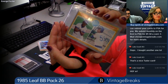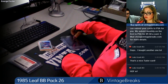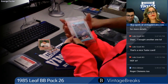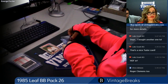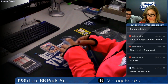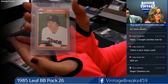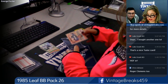Yeah. Tilt it. Make it straight on the camera. There you go. Good. Well, I'm sorry. It looks like Shawan. Curtis Wilkerson, Rangers. Roger Clemens. Oh yeah, Roger Clemens too. That's right. That's another one. Thanks, Chris. Gary Lavelle, Giants. There we go. Look at that centering. I got down that anyway.